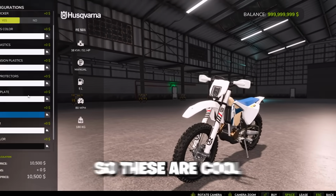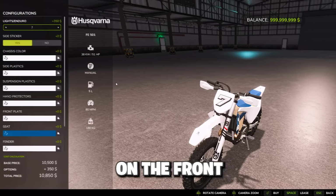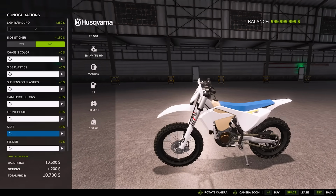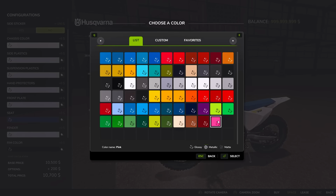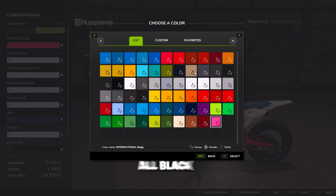All right, so here they are. These are cool because number one, they're fast, and you can put numbers on the front. That's pretty nice. So we'll have the test models to have numbers, and then we can put like a sticker on the side. As you can see, we're going to take it off. We get a bunch of color options we can customize on this thing. So pretty nice. We're going to go ahead and mark it as pink so we know which part it is. So as you can see, it's part of that. So we're going to probably just make that part all black, just like that.